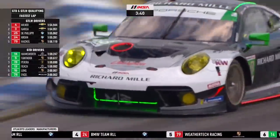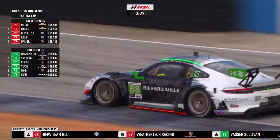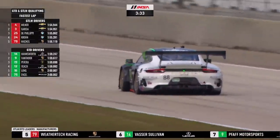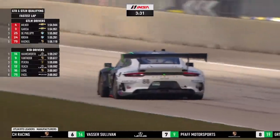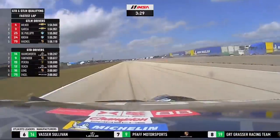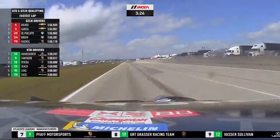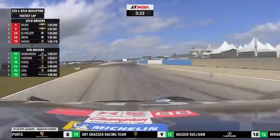So yes, a couple of corners before, but they're very similar corners, and certainly, I think the cause was similar as well. The good news is she didn't get into the tyre barrier. There's not an awful lot of runoff there at turn 10. But we'll have a bit of dirt on the Michelin tyres.